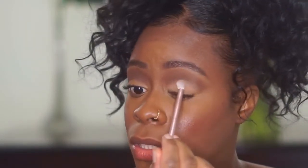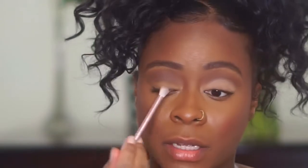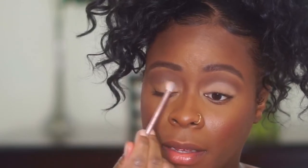So in the tapping motions and swiping motions, I'm applying this color down. As you guys can see, I widened my little crease. So this is what we started off with, and this is what we're, you know, ending up with. So like I said, you don't need to use concealer, you can just use the eyeshadow. And that's how you know you have a good eyeshadow, is when you can just place it down and cut out the crease without a guideline.